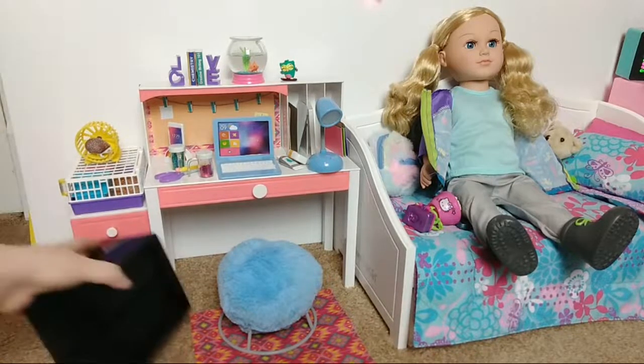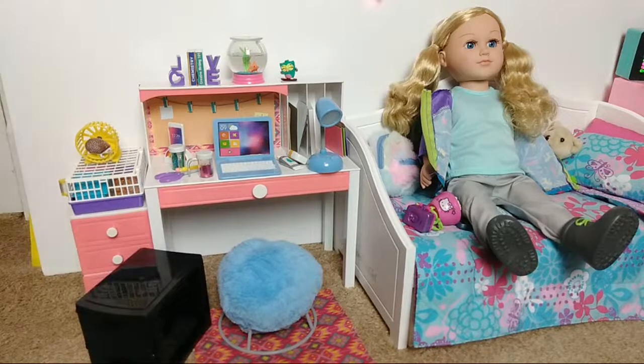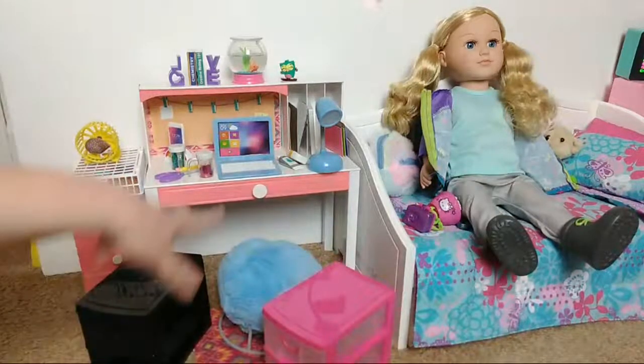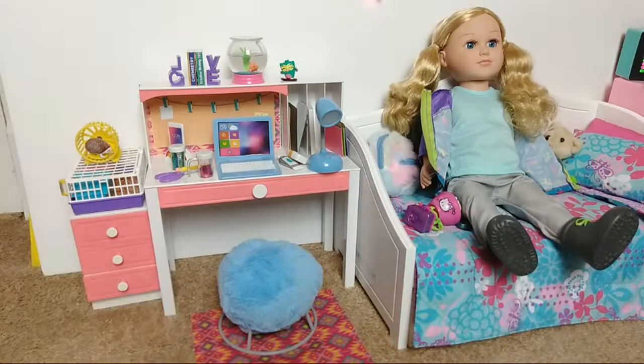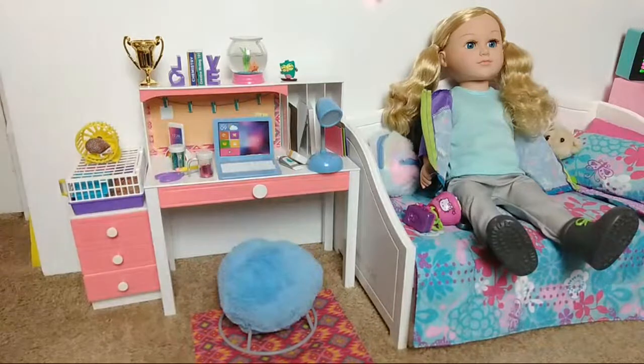I was going to say, this is my craft room. If you really want to get technical, there's like, these are under here. I mean, I have storage everywhere. So this is like clean compared to mine. And then we can put the trophy up there. I'm being careful.